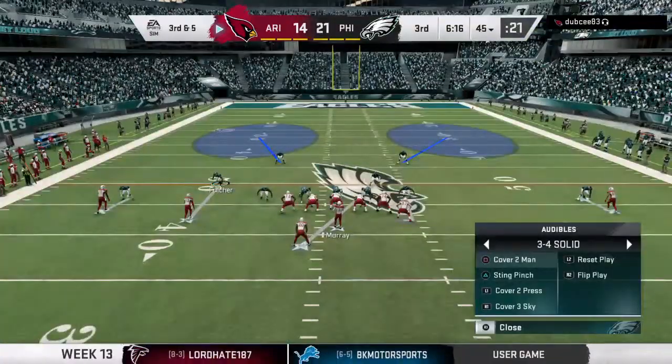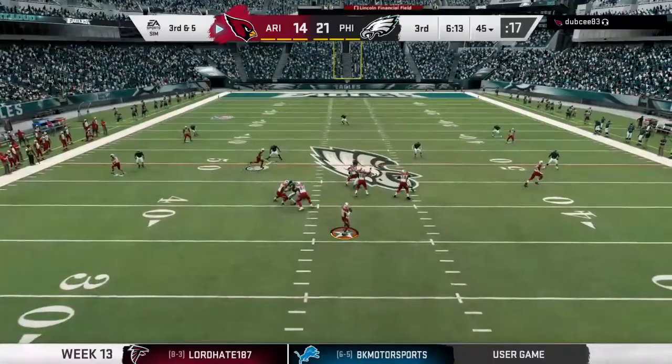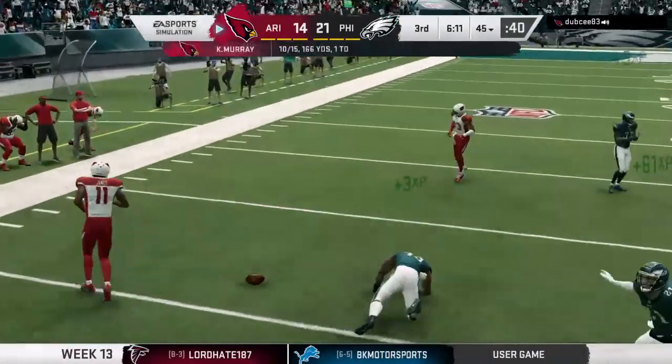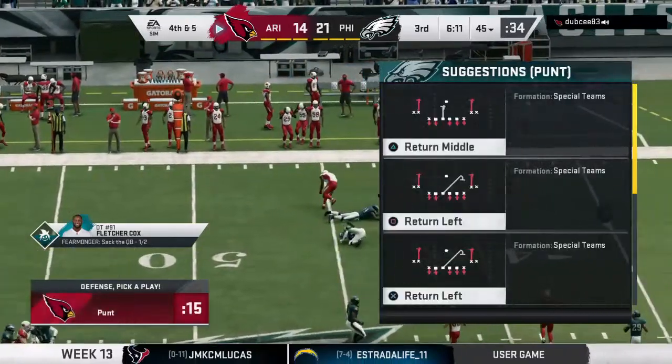They come up now 3rd and 5 following the incomplete pass. Out of the gun, here's Murray. And that will be incomplete. It appears they're going to come up empty on this first drive of the second half, still down by that slim margin. Yeah, and that's okay.